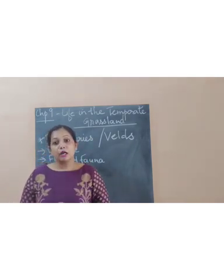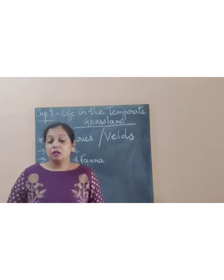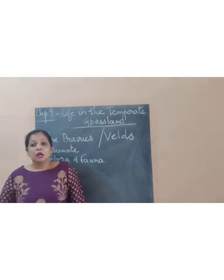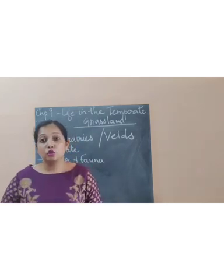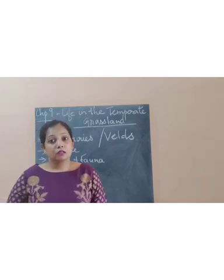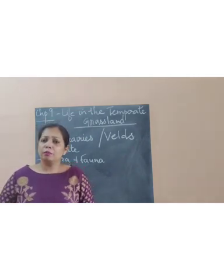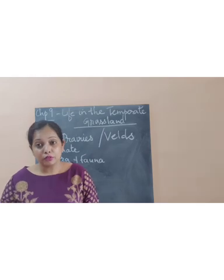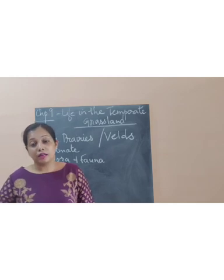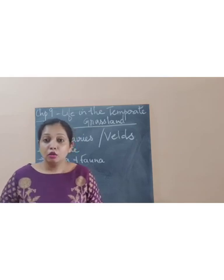Now when we study the Veld, the temperatures are extreme, totally different because it lies in the southern hemisphere. Here the coldest month is July. The winters are cool and dry. The summers are hot, and it has rainfall only in summers. If there is less rainfall, the area can have drought conditions, become dry, and nothing can be grown.